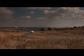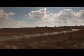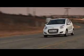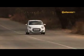But more than those list items, there is something very special about the way this Alto feels. For its 120,000 Rand price tag, it just doesn't feel like a collection of parts that have been bolted together in the factory basement. It feels really solid. Everything from the gear change to the ride setup to the way the interior is bolted together. It has a real sense of quality engineering about it. And that's this car's strongest point.